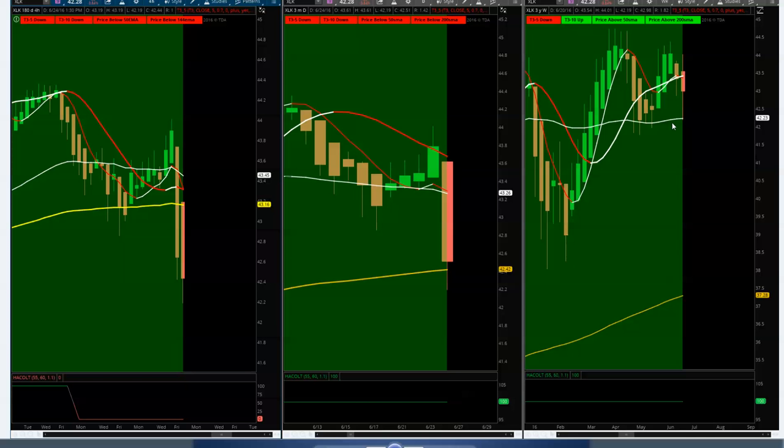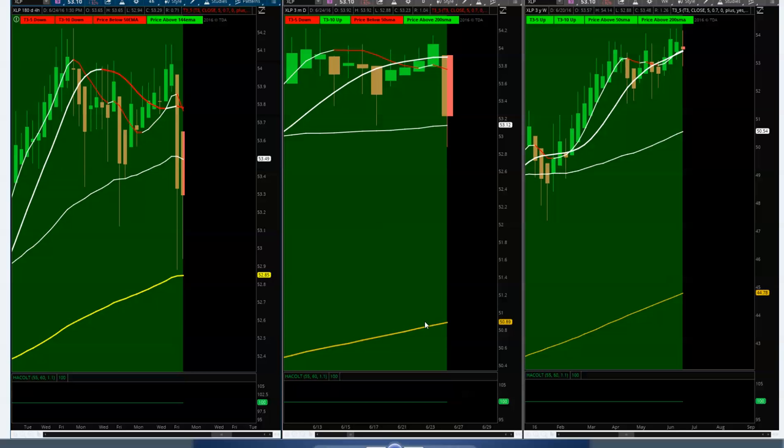Taking a look at the XLP, the consumer staples, again, similar reaction down to the key moving average right here, 144 on the 4-hour chart. Green all across the board, both short-term and long-term, finding that support there at the 50 period moving average on the daily, and as well above, nice gap upside on the weekly.